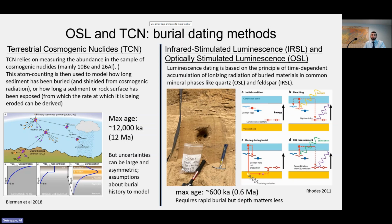but can be subject to large asymmetric uncertainties because interpreting the atom count you get from the accelerator mass spectrometer requires you to make a bunch of assumptions about the burial history of the thing you're working with. And we'll see, which does not compromise its usefulness, but does mean that sometimes your uncertainties are a little wide.